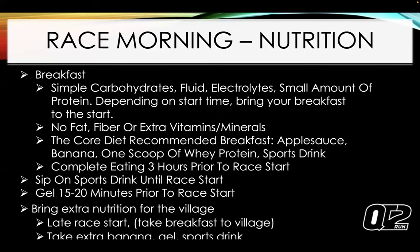Race morning nutrition. I would recommend bringing your breakfast to the start since it's such a late start, depending on what wave you go off. Simple carbohydrates, fluid, electrolytes, a small amount of protein, depending on your start time. Like I just mentioned, bring your breakfast to the start. No fat or fiber or extra vitamins that morning.